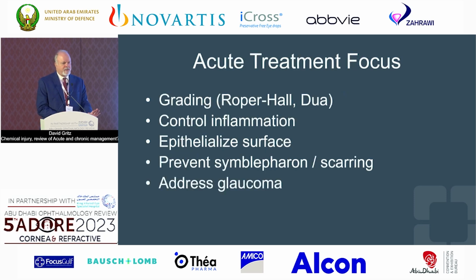In the acute treatment phase, the grading with either Roper-Hall or the DUA scales is helpful. Basically, the bottom line in both of those is that if the patient has more than a third to a half of limbal ischemia, they have a guarded to very poor prognosis. When you look at the outcomes for patients, the patients who have very mild burns generally do very well, and the patients who have bad burns do very poorly, despite even the most aggressive treatment. Then the goal is to control the inflammation, get the surface to heal, prevent symblepharon scarring, and address any glaucoma that may be present.